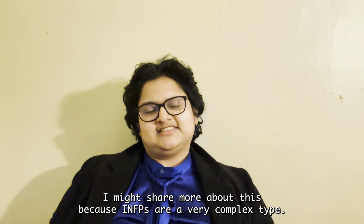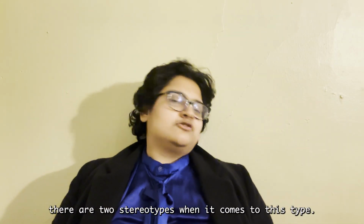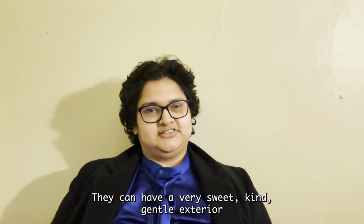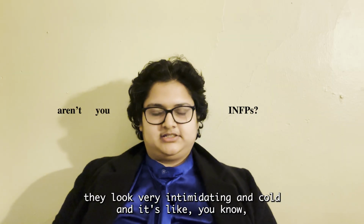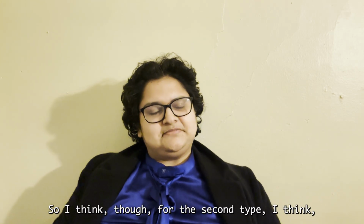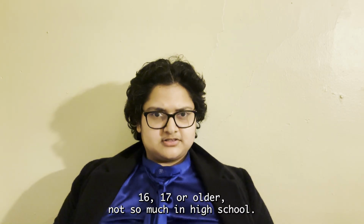I might share more about this because INFPs are a very complex type. So it's not that if you don't see something on the surface, you're seeing the full truth for this personality type. There are two stereotypes when it comes to this type. One is that they can have a very sweet, kind, gentle exterior. And then there's the other stereotype of the INFP, which many INFPs will relate to, the RBF, the resting b-face, where they look very intimidating and cold, and you're not welcome beyond a certain point till you get to know them. For the second type, I have personally in my experience only seen that with INFPs 16, 17 or older, not so much in high school. Just could be my own bias.